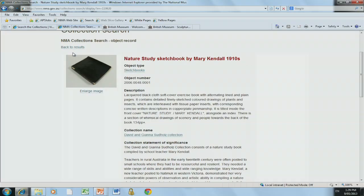While we have released the record to the object collection search, the content of the sketchbook, as you can see by the nice image that we have of it, has yet to be digitised. And we hope, though, that this work will be completed by the end of the year.